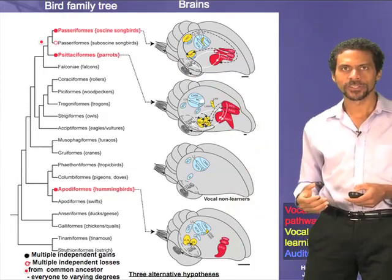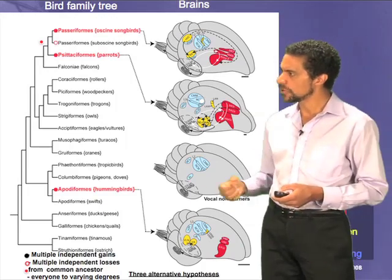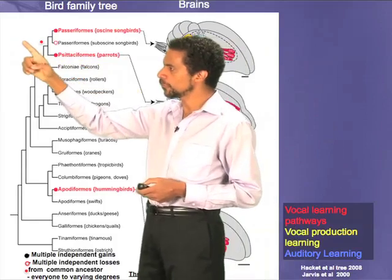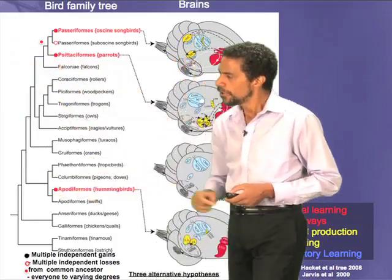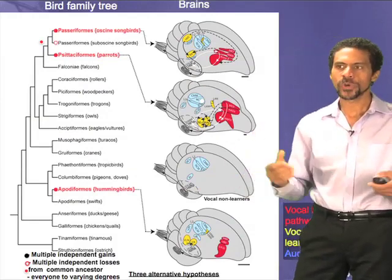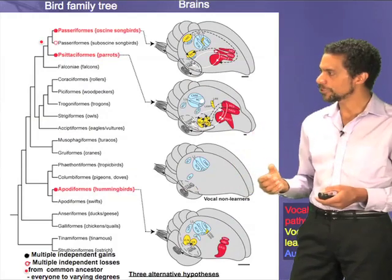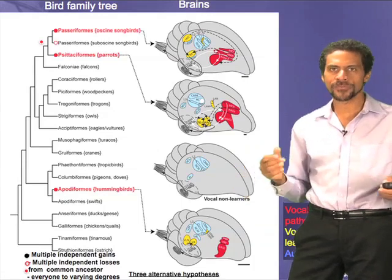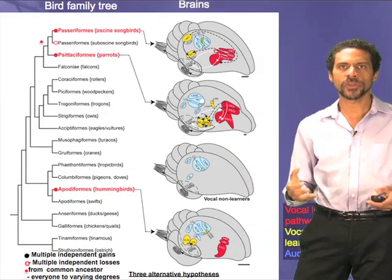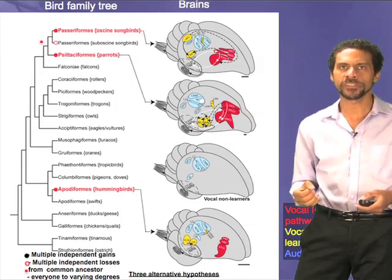So the question has been, how did these 3 species evolve 7 brain structures independently from a common ancestor? There are really 3 hypotheses. One is there were multiple gains, I've highlighted here in the red dots, where each time vocal learning evolved, nature said this is the way you're going to do it. You have 7 brain structures, not 3, not 5, and so on. And that's quite remarkable. That says there's a constraint or a limited way in which you can evolve the brain pathways for this trait.